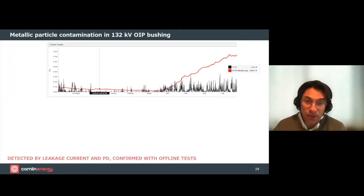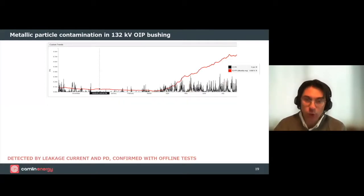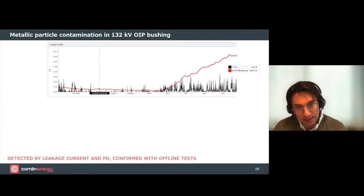But what is very interesting is the activity of the partial discharges in that bushing. So this is the trend of the PD recorded and separated only in that bushing. And before the tan delta increase, they were sporadic, and then they became more persistent. Now, when you have a tan delta increase like that, typically everyone thinks about moisture ingress. But with moisture ingress, you don't have such a kind of partial discharge activities.